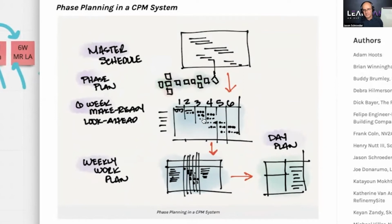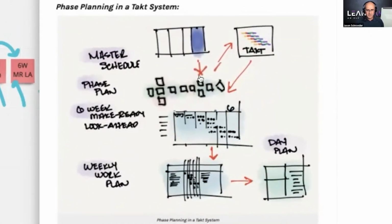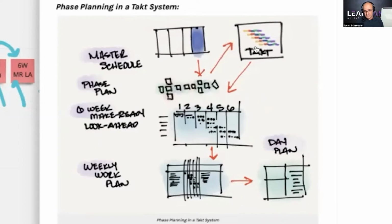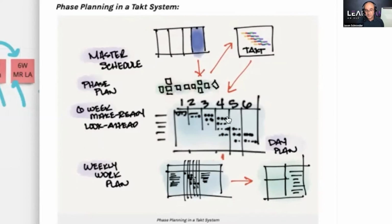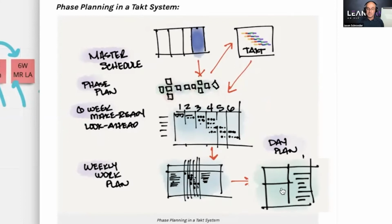Then you try to create a 6-week make ready look ahead. It's batched. It's not optimized. A weekly work plan that all the trades have to guess on. Create a day plan. In a Takt system, you break it out by zone. You pull plan the zone. You optimize those sequences together, which means you automatically have a flowable 6-week make ready look ahead with a stable supply chain, an accurate weekly work plan that doesn't have to be guessed on every week. It's automatically pre-populated and then coordinated together in the trade partner meetings, and an accurate day plan, accurate PPC.